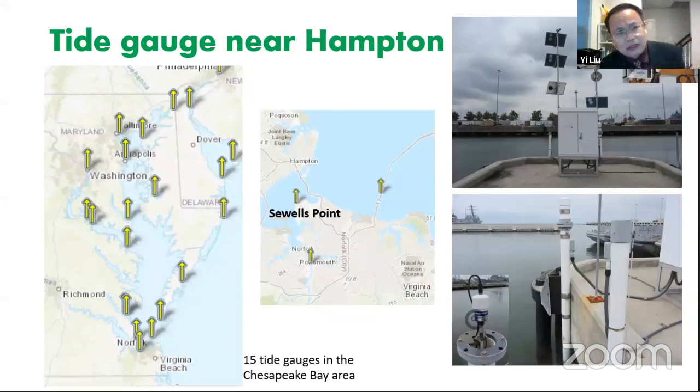Our project is about the 100 year studio, right? So we're going to focus on the Hampton community in Virginia. For the sea level observations over there, we have the tide gauge. This is our Chesapeake Bay area. So Hampton is somewhere, let me see, it should be here, right? So the Hampton area is here.